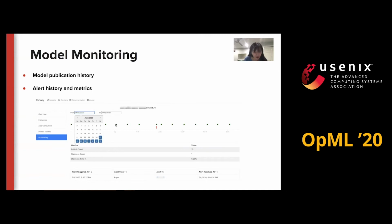Each green dot represents the publication of a new model instance. Each red bar represents an alert, and the length of the bar shows how long it took to resolve the alert. On the same page, there are also some metrics and the details of all the alerts.